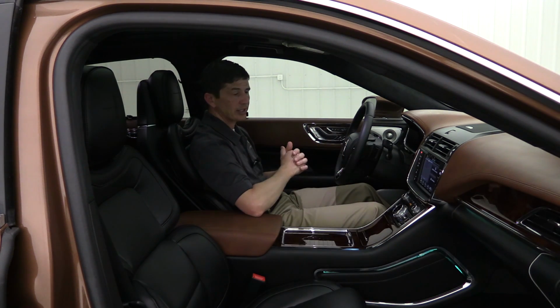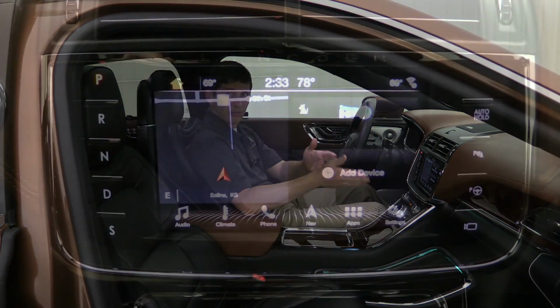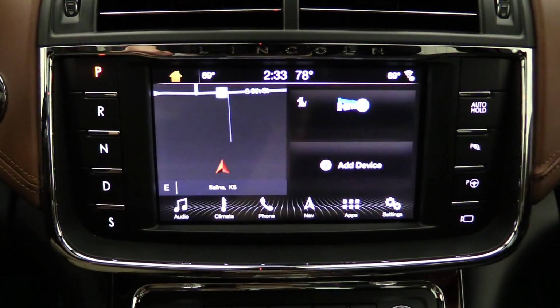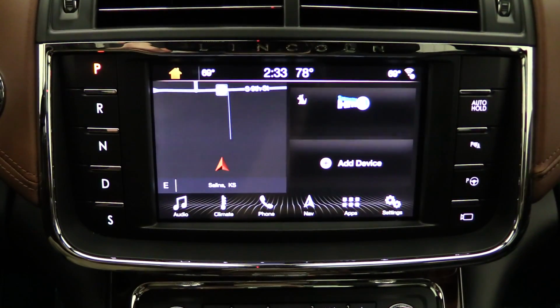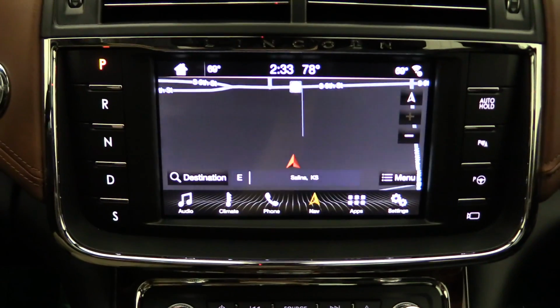And then it does have the Sync 3 system. That's that 3rd generation voice enhanced recognition system. Again, I do have a video on our YouTube channel under the how-to videos exactly how this system works. Check it out, exactly how to connect your phone, how to work all the buttons and the settings and the features, and I think you'll like it.